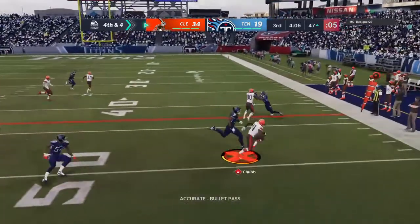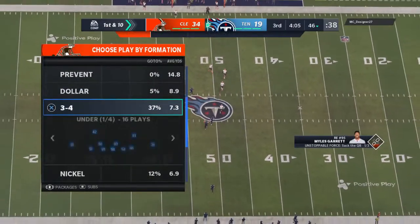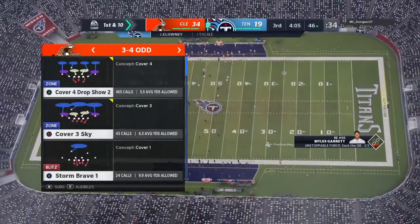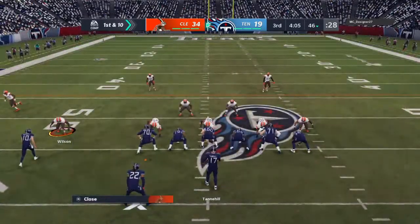Now Mayfield on 4th down. It's complete. Swings it out to his running back. And unable to break away. They stop him a few yards shy. The Browns unable to move the chains on 4th down. And as a result, it'll be Titan football on the turnover on downs.